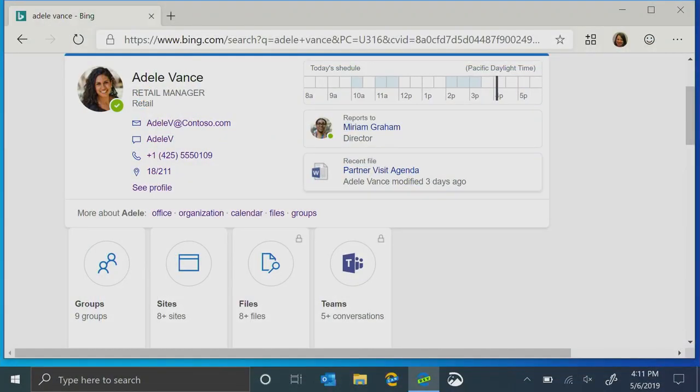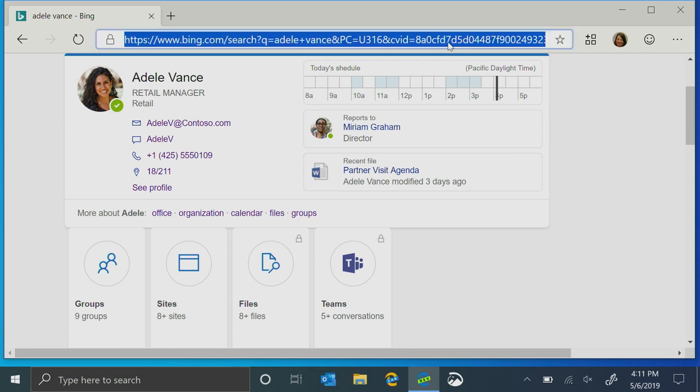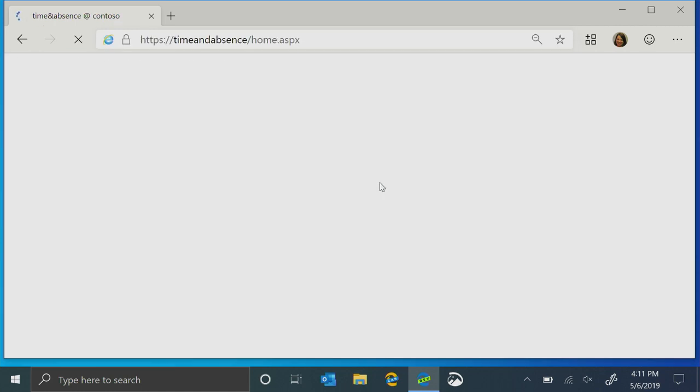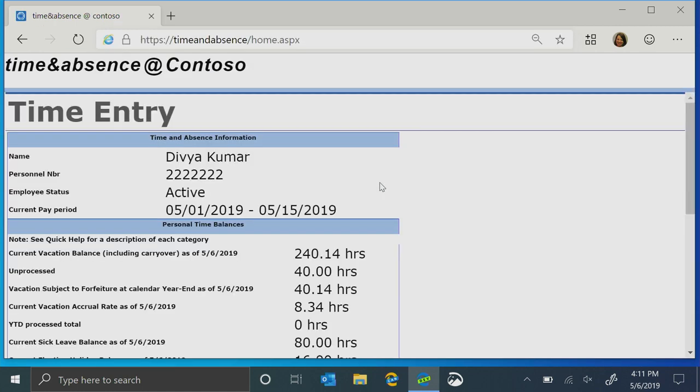So going back, all right. So let's go back into our search box here and type vacation. So I'm going to look at the vacation balance that's available to me at Microsoft. I'd love to pick the vacation packages, but I can't do that until after this conference. So we've got vacation balance, and again, this is Microsoft Search, so you can see the work results at the end. I'm in one browser instance, one tab. I'm going to click that, and I'm in the same browser instance in the same tab.